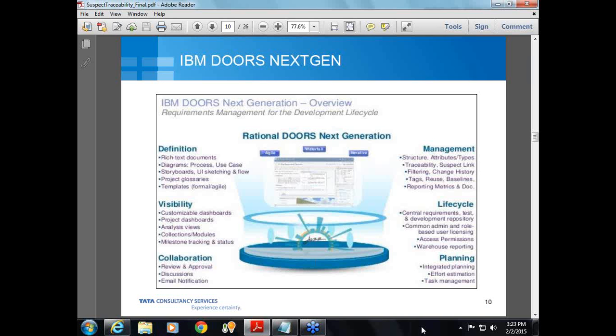And collections. There is a feature called collections and modules in DOORS Next Generation. A collection is nothing but a grouping of requirement artifacts for some specific purpose. It can be anything; it is up to the user. And a module is a hierarchical definition of the requirements. And for tracking, you can have the reporting widget. Whatever tracking can be done is also visible to the whole team.